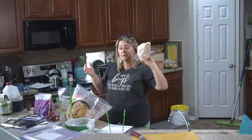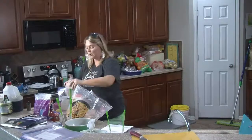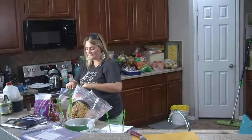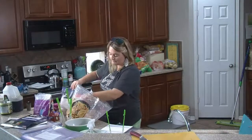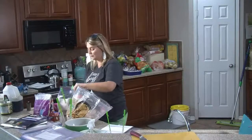Now, these are ginormous breasts. This recipe calls for 5 large, boneless, skinless chicken breasts. These are really huge. I'm probably only going to put 4 in here.